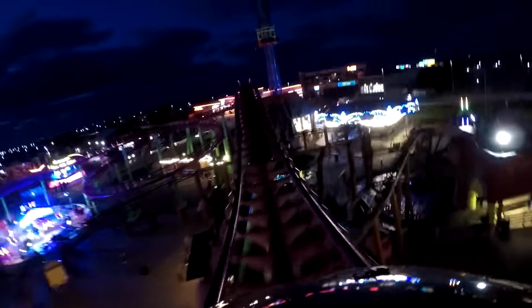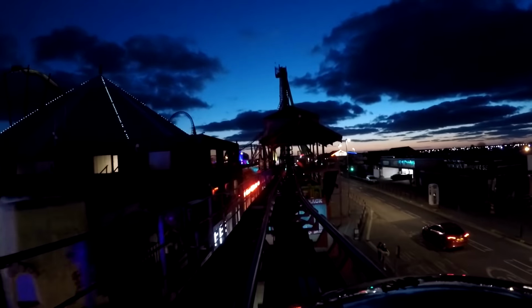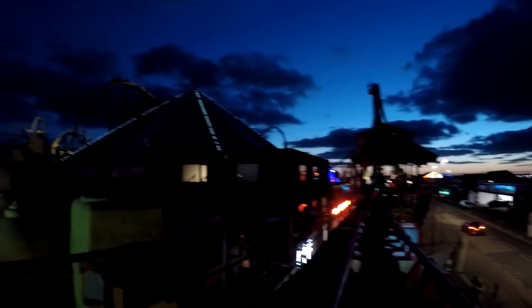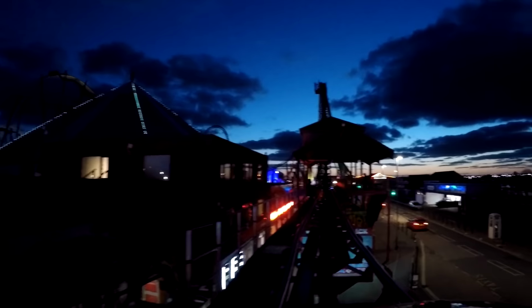It's a bit cold though now, I'll tell you that. Hey, volcano! Hopefully, we should be able to get a nice nighttime POV next on the Odyssey just before the fireworks. So we'll head straight over there and hopefully get that. Oh, the pyramid lights as well. So iconic. Brilliant.